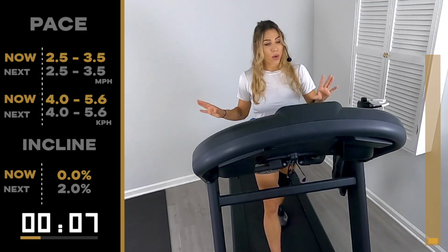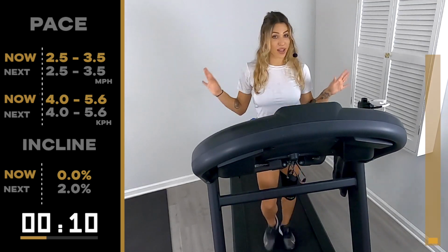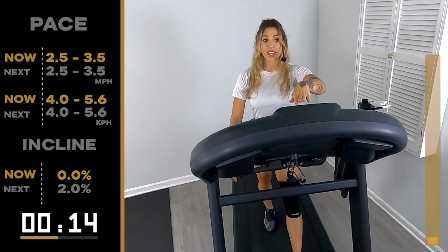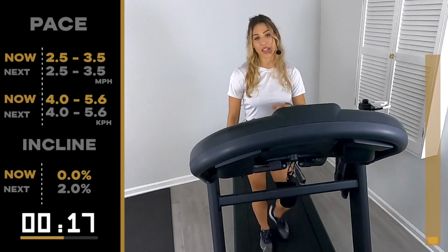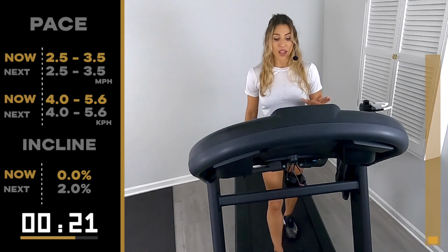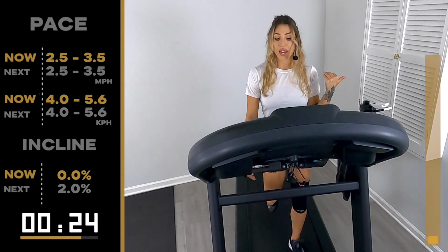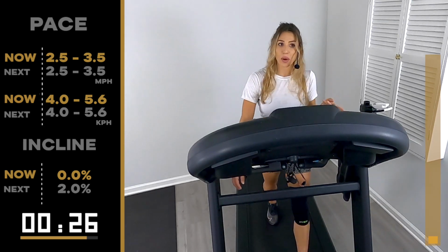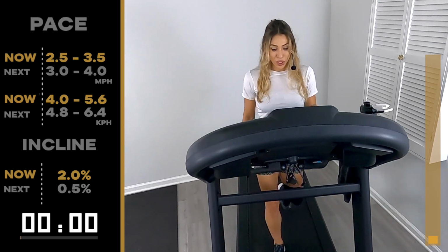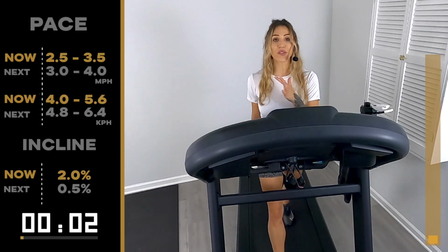Now, I know walking can be easy, but it can also be as aggressive as you want it to be. There are things that we do, especially when you put in hills, that are gonna push you out of your comfort zone, all right? We're only here for another 10 seconds, and then we're gonna take it up to a nice warm-up incline. You can keep the pace the same, but I want a 2 on the incline in 3, 2, 1. So 2 on the incline, and again, it's 2.5, 3.5.